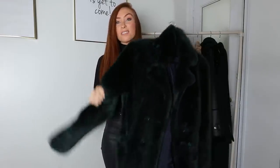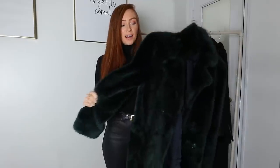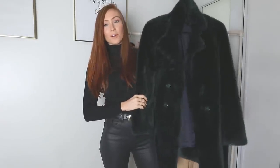I'm gonna look out for really good quality ones though when I'm recommending faux fur coats to you, because I do believe that with this kind of style of coat, if you do pay a little bit extra money, it will last longer, because when these get wet in the rain and just with wear and tear, the better the quality is, the longer they will last. So I'll pop a link down below.